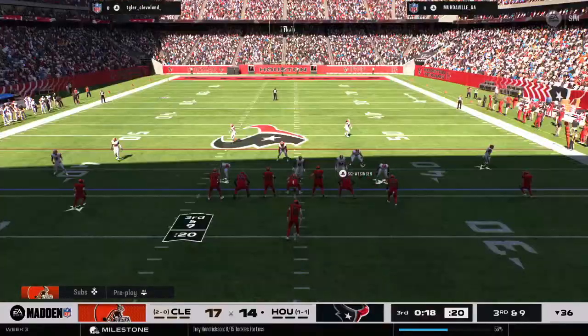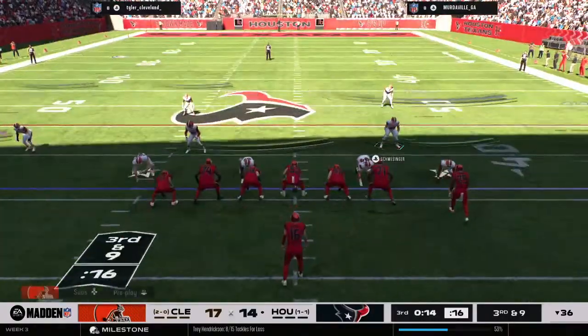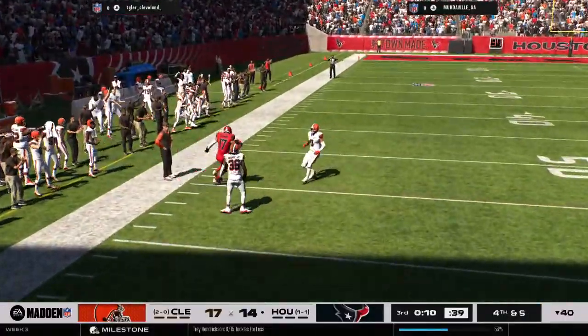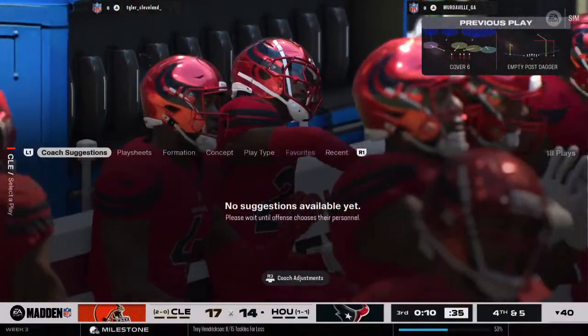Drive in dire straits. It's 3rd and 9. Third and long for him here. That's a catch. Looks like he's in bounds. Good effort, but still short of the first.